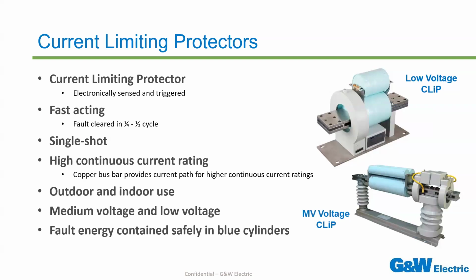It is a single shot device, meaning that you are going to have to go and replace the blue cylinders you see off to the right when the CLiP does activate and respond to a fault, as the bus bar inside the bottom blue cylinder is going to be blown apart, and the current limiting fuse up top is going to be melted and opened as well.